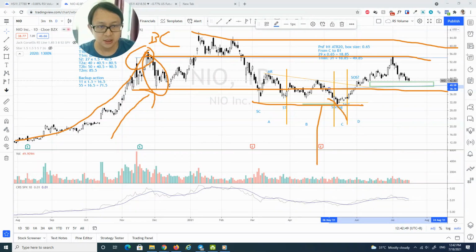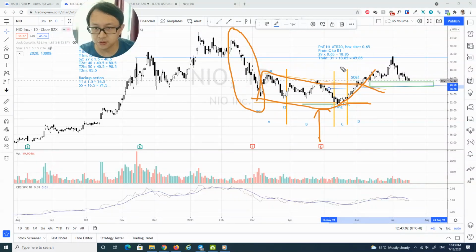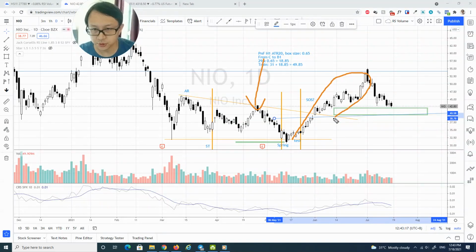Okay, so if we just focus on the recent price action alone, this is probably an accumulation structure where we have seen this breakout, forming a sign of strength rally, riding up a bit, and then forming an acceleration to the upside. So at that time, the sentiment is still relatively bullish, but still we know that even though this is a potential accumulation range, this is a sign of strength rally. We're still waiting for a backup action.